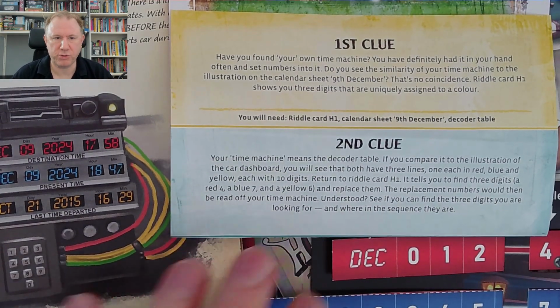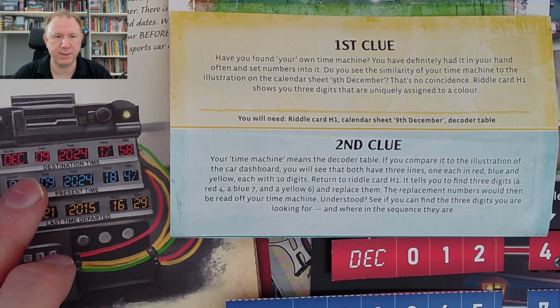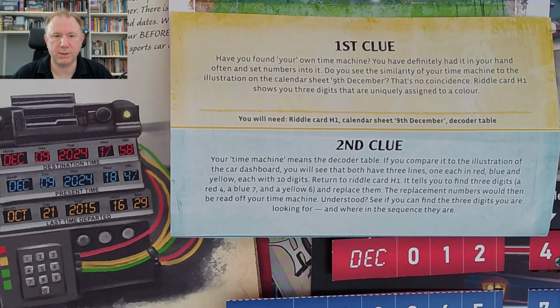If you compare it to the illustration of the car dashboard, you see both have 3 lines, one each in red, blue and yellow, each with 10 digits. Yes, I've worked that out. Return to riddle card H1. It tells you to find 3 digits, a red 4, a blue 7 and a yellow 6 and replace them. The replacement numbers would then be read off your time machine, understood? See if you can find the 3 digits you are looking for and where in the sequence they are.